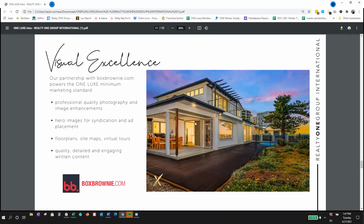So if you do, let's say, a render of something, you can't take out any telephone wires. You've got to make sure that it's still honest to what the property is, if you're suggesting that's the way the property currently looks.